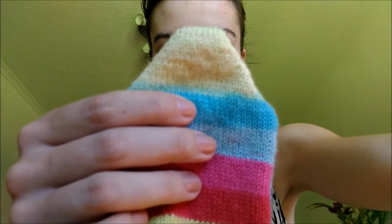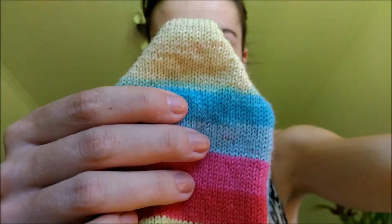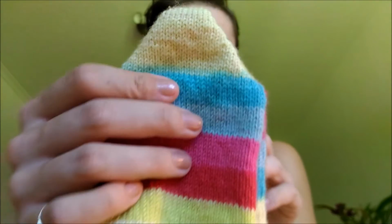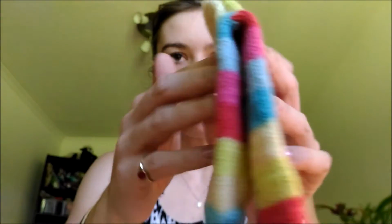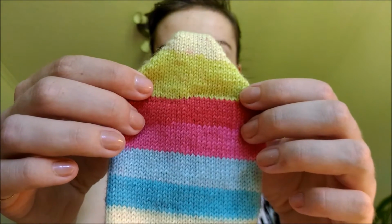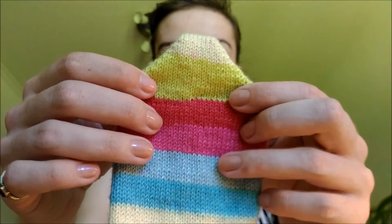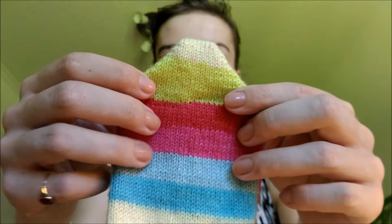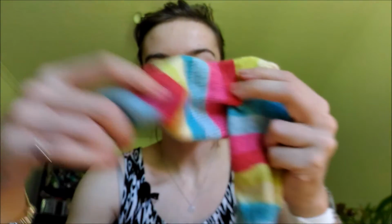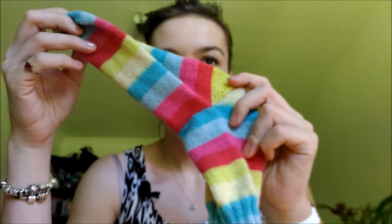and I just started the heel when the colors changed. And then I didn't want a small stripe of yellow at the top, so when I was finished with the heel, I just cut out some of the yellow and reattached the red, which was the next stripe. And that way, when you fold them up like this, there's no tiny stripe at the top, which I like.